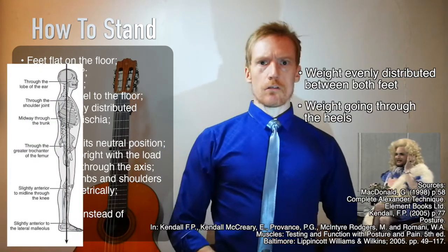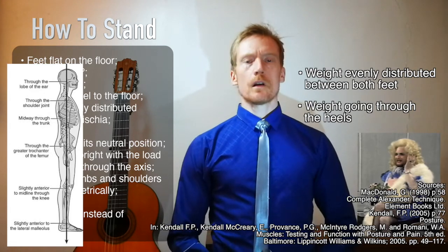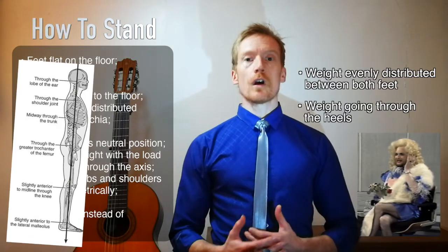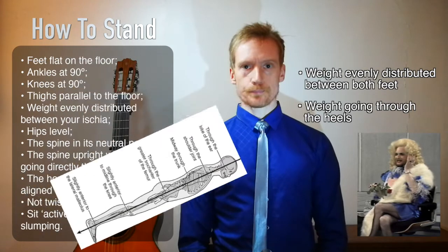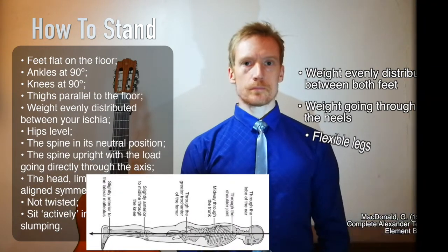Your weight should be going through the heels of your feet, and the balls of your feet should be used for balance. When you stand with the weight near the front of your feet, you shift your centre of gravity forwards, and all the muscles on the back of your body have to tense to keep you off the floor. Your legs, like the rest of you, shouldn't be stiff.